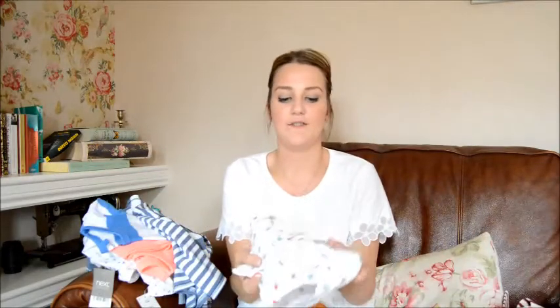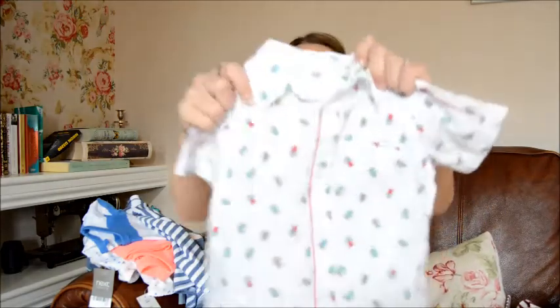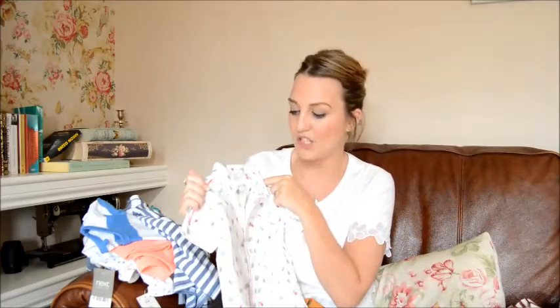This little shirt is from Mothercare that my mum bought him. So Albie's nanny bought this for him. I don't know if you can see, but it's got tiny little bugs on there. Suits him because he is a little bug. That was £7, which I think is quite reasonable for a little shirt. But yeah, he'll wear that with a pair of jeans again, or probably jeans or chino, something like that. But cute.